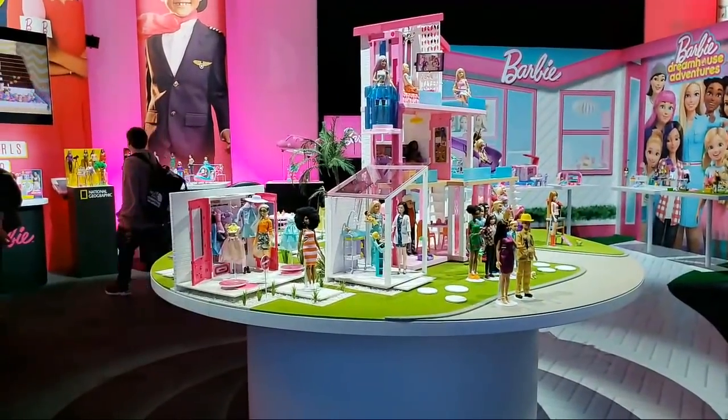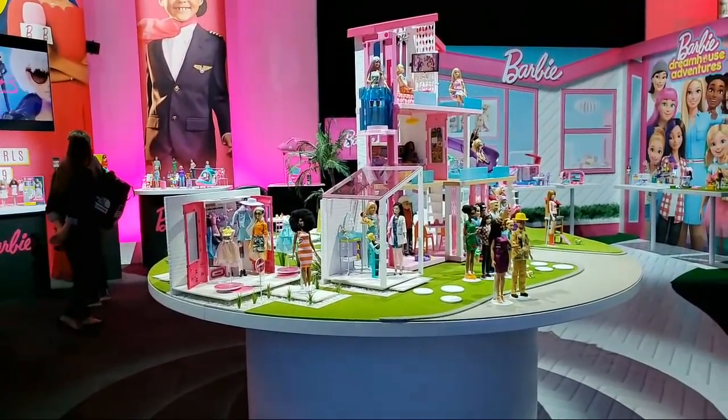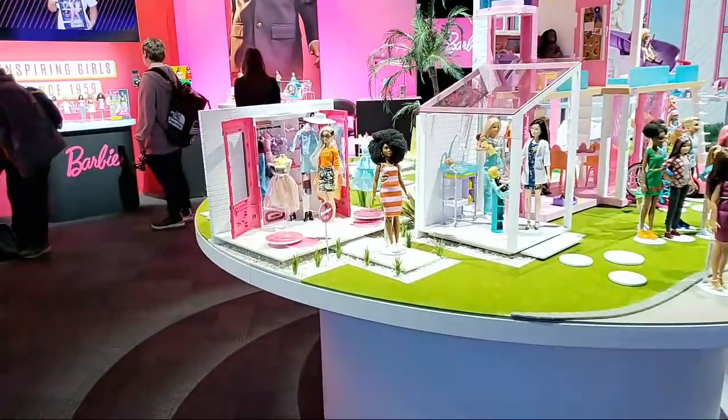Now Barbie this year, I think it's either her 60th anniversary or her 60th toy fair. This is a big, big milestone year for Barbie. So we're going to go ahead and take a quick look at some of the new stuff here, streaming live.